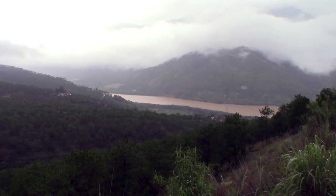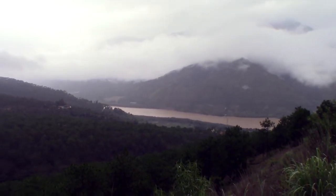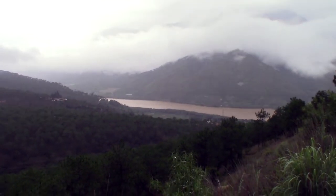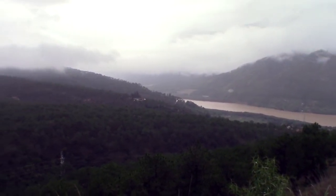So I'm going to show you this, the first section that we're at right here. This is the Yangtze River. It's the lifeblood of Yunnan. Winds its way all the way through. It starts up in the northwest corner up in the Himalayas. And it's a really beautiful area around here. It would have looked significantly different 75 years ago.